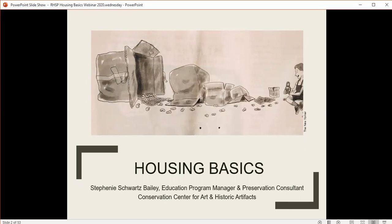I am Stephanie Schwartz-Bailey, the Education Program Manager and Preservation Consultant at the Conservation Center for Art and Historic Artifacts in Philadelphia, Pennsylvania. I've worked at the Conservation Center for 10 years now, 3 as a conservation technician in the Housing and Framing Department, and additionally in preservation services, developing and presenting a variety of collections care programs for museums, libraries, and private clients. And I am very pleased to be spending the next hour with you.